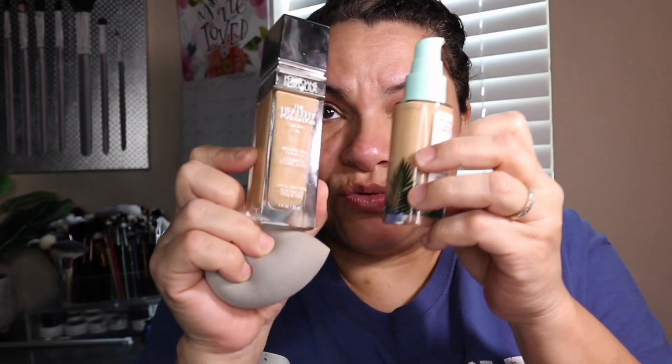But this one is a pump, and this one was 30 mils. So 1 fluid ounce. They're both 1 fluid ounce, but I think it's just the packaging. This one looks a lot bigger, like you get a lot more, but you don't. It's the same. Oops. And I believe I paid anywhere from $13 to $11 for this, but I did use a coupon. I'll link all that information down below.